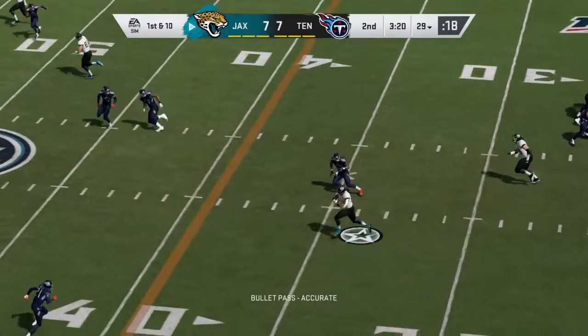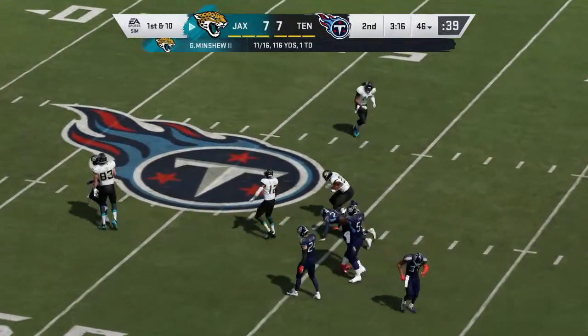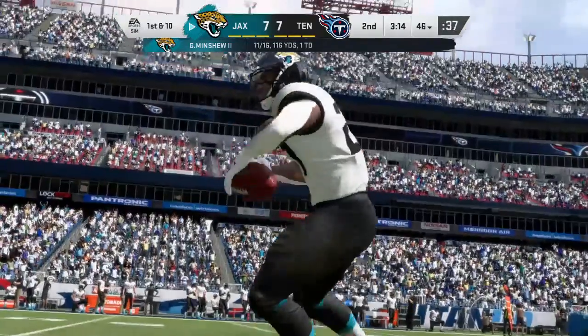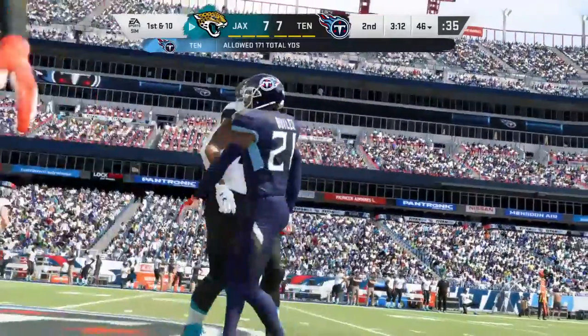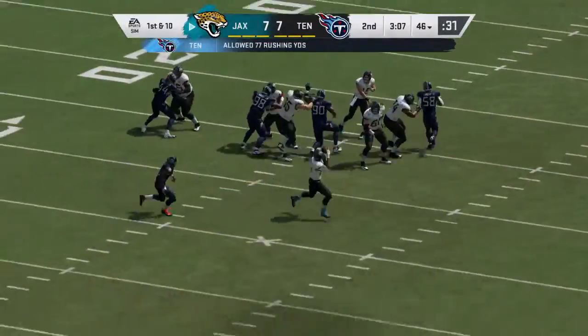Yeah, well, I'd rather get in the end zone first and foremost. But if all else fails, less of a field goal attempt for him. And he slips up past the 45 before being tackled. The catch and run there, good for 16 and a first.